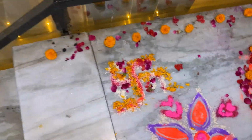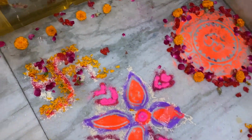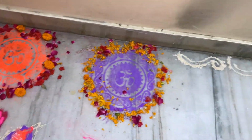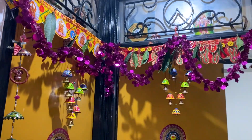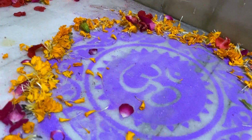So in Diwali it is also a tradition to make rangolis. Now rangolis are these beautiful art pieces that you make with chalk powder and holi colors on the floor. So it is beautiful and very colorful too. So here's the rangoli that we made and also decorated it with some flowers.